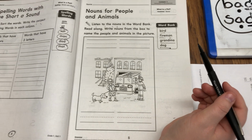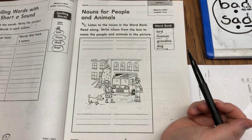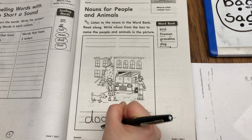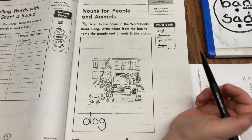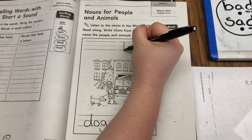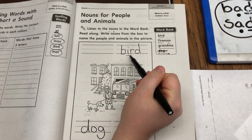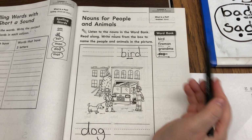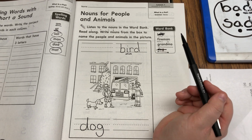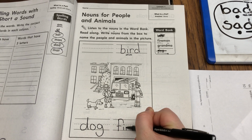So let's start with an easy one because I know you know how to read this word. Dog. Where does that go in the picture? Let's put it right next to the dog. We also have a bird. Let's put it here. Bird. When we have the IR right next to each other, it says the sound. All right, our next one is fireman. Where should we put that one? He's down here, so maybe we'll put it here. Fireman.